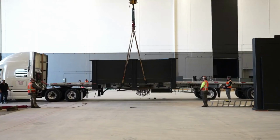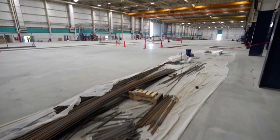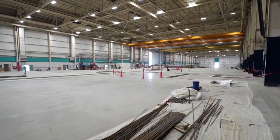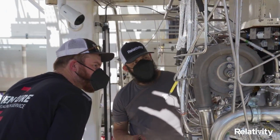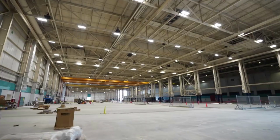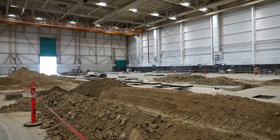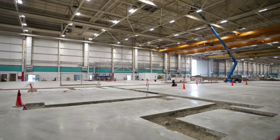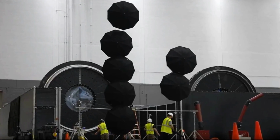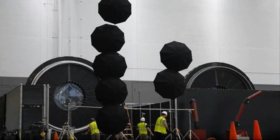The majority of Terran R components will be printed inside Relativity's new 1 million plus square foot headquarters in Long Beach, named the Wormhole. Aeon R engines for Terran R will continue to be produced at the company's other Long Beach factory, the Portal. The Wormhole, a former Boeing C-17 manufacturing plant, was secured by Relativity to be its new headquarters in 2021. Currently 33% operational, the factory has several Stargate 4th-generation printers online with more than a dozen printers planned to be producing Terran R components in the coming months.